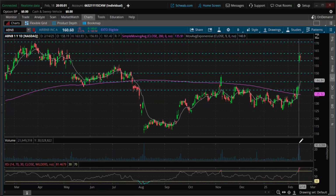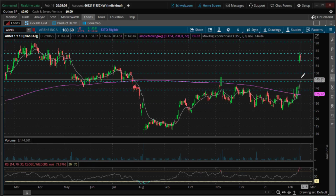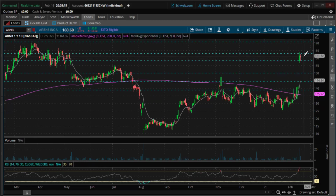Right. So you had that huge volume spike back down, your RSI is high, your 9-day EMA is running away from this 200 SMA with a gap up. What are we looking at IV wise? Well, your IV is telling you it's low right now, right? That's what you expect coming off a huge gap up like this, off of news based earnings and that indecision candle in here. So everything is getting relatively cheap.